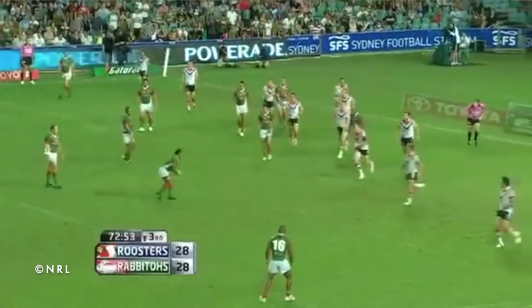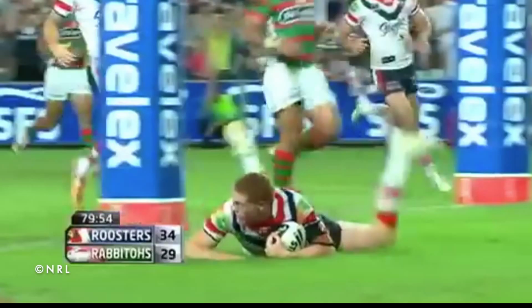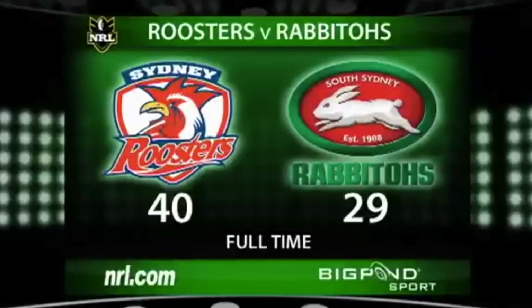Chris Sandow would kick a field goal in the final 7 minutes to give South the lead. After a short kick-off from the Roosters, Tom Symonds would score to give the Chooks the lead once again, and he would score again shortly after to put the result beyond doubt, and the Chooks would survive a huge scare as they would win the match 40-29.